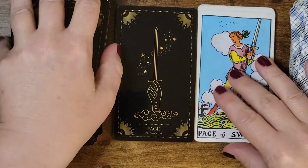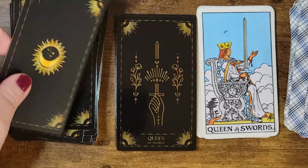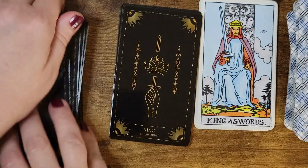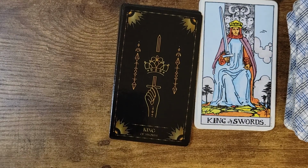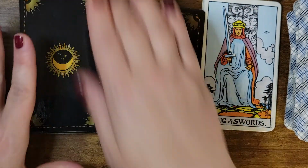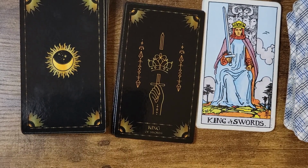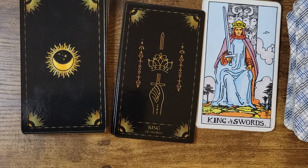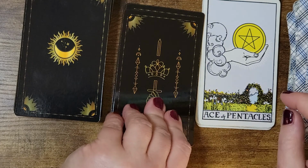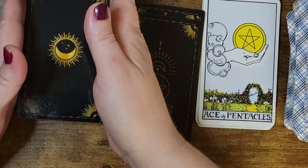Page of Swords, lazy. Knight of Swords, lazy. Queen of Swords, lazy. I'm not impressed with the deck. I mean, it's an interesting idea, and if you like kind of repetitive symbols, and you're just trying to get a definition for a card, like for me, the King of Swords would be a logical person or a logical attribute. I don't know. It's a boring deck. It's a boring deck for me. So I'll definitely probably return this one.